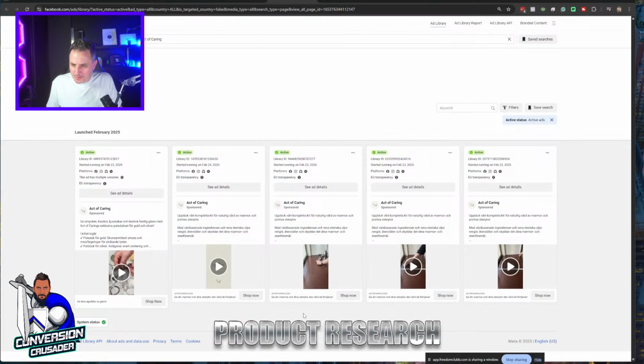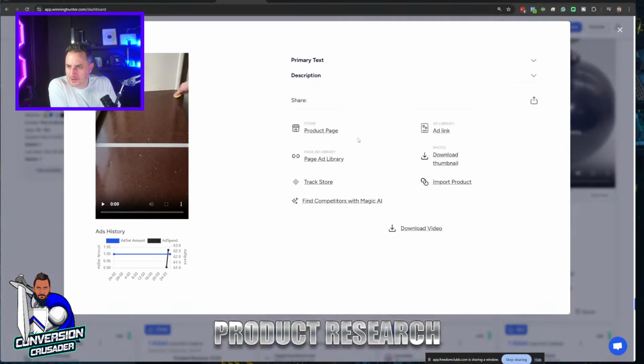All right, so these ads have been running since February. They don't have any other ads, just these. It probably means that these guys aren't scaling and that they have cost caps on. So I'll skip this one.